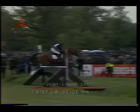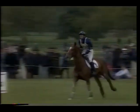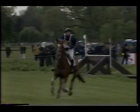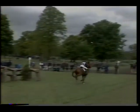For France, Jean-Louis Bigeau and the Anglo-Arab bred Twist La Beige. His first time here, the European champion from 1993. And he was sixth at Burley last year. Getting a clever short stride in there.